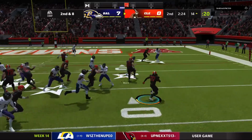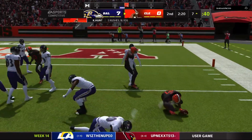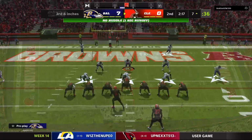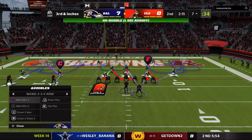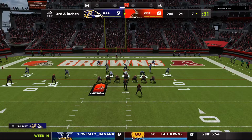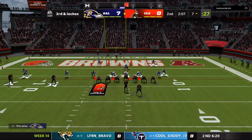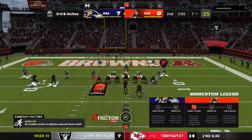Out of the gun, they run it with Hunt. He's taken down at the 7 after a gain of 7. Brings up 3rd down. Regular. Switch. Hurry.